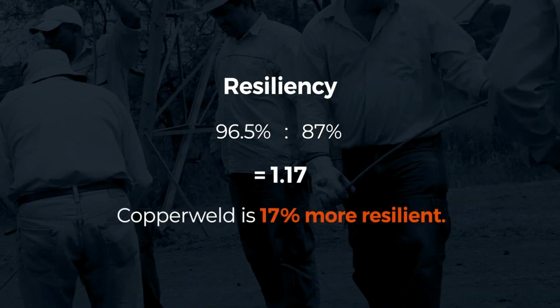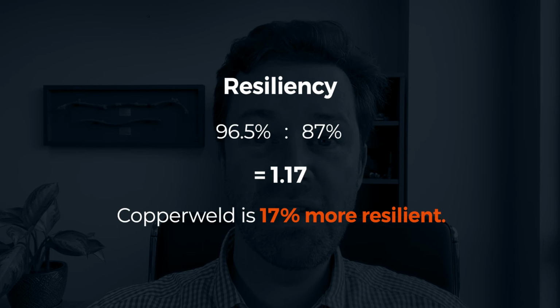So that's the math. Copperweld brand CCS was specifically designed to address copper failure caused by theft, corrosion, loosening, and breakage in the field to harden the grounding circuit. Selecting Copperweld adds 17% more resiliency to any grounding application.